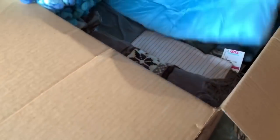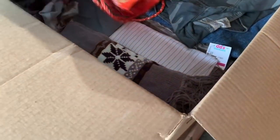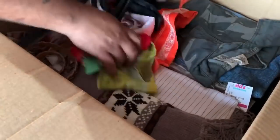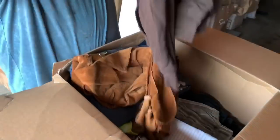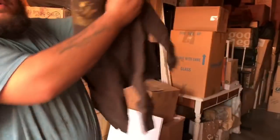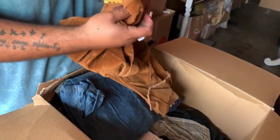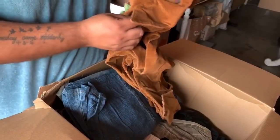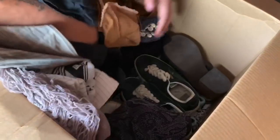Looks like tags. Ooh, Gap. Gap's still open. You're going to say it's vintage? Nice belt. A leather belt. And there's not shoes in here. What is that? Just a plain dingy sweater. Uh-oh. It's vintage. Oh, there is shoes in here. They're all on the bottom. Bottom, baby.